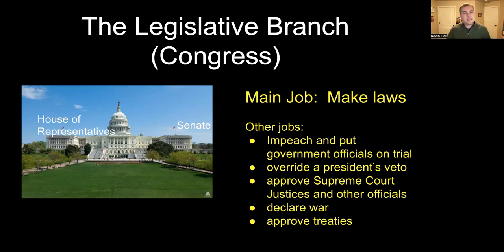That's one of those checks and balances where not one branch gets to run the show, right? And that's a classic example right there, where the Supreme Court has their job, but the president gets to choose who is in the Supreme Court, and then the legislative branch has to approve of that choice. So all three branches have to work together in that instance, right?